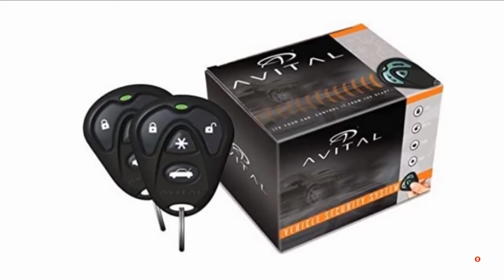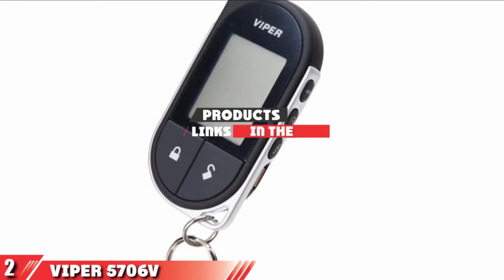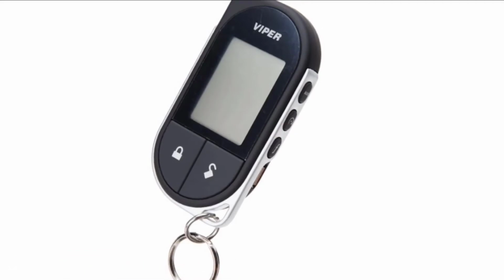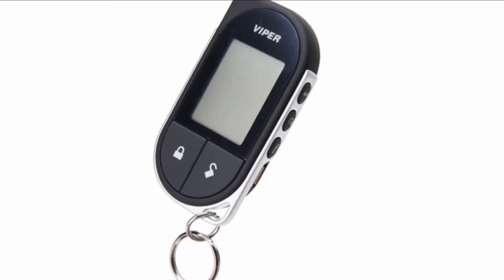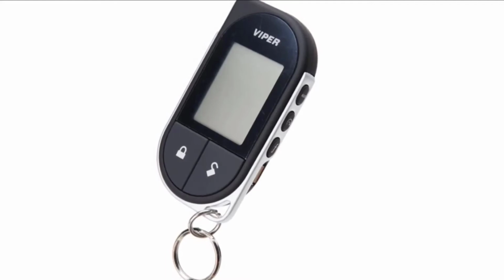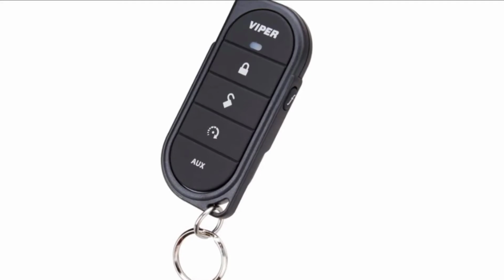Number 2. Moving on to the next at number 2 with Viper 576V two-way car security with a remote car starter system. This product is ideal for adventurers and non-adventurers alike. Viper's remote promotes a full 1 mile range so your vehicle will be heated upon your return.